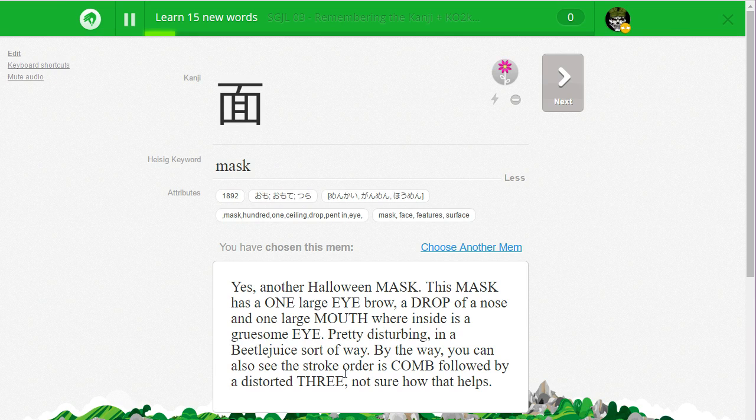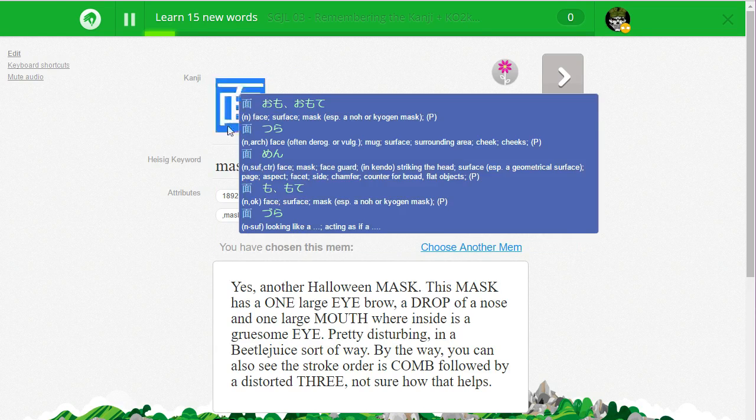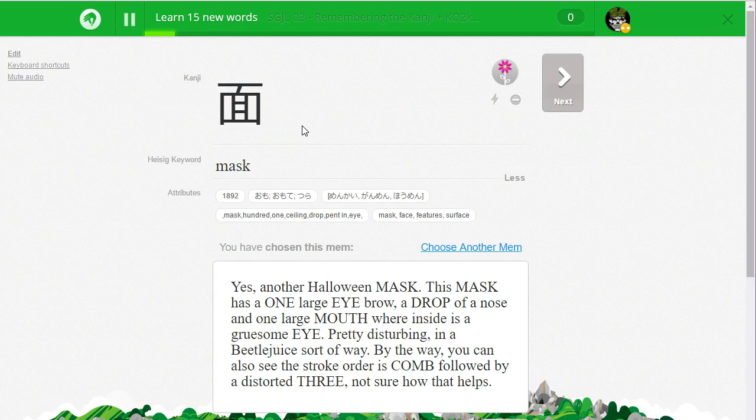By the way, you can see the stroke order is comb followed by the distorted 3. 1, 2, 3. Not sure how that helps. So basically, he's going to do 1 drop and do what's called comb, and then finally 3 strokes to finish it off. It's going to look like a desk or the drawer, the desk or the drawer that we showed.